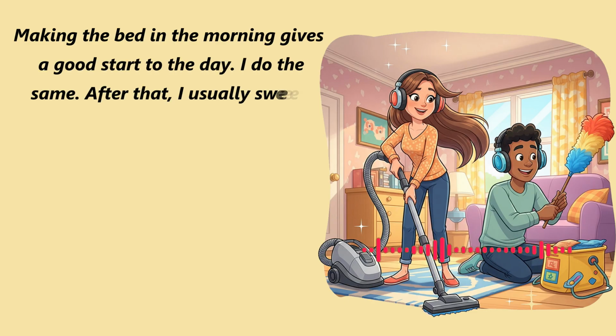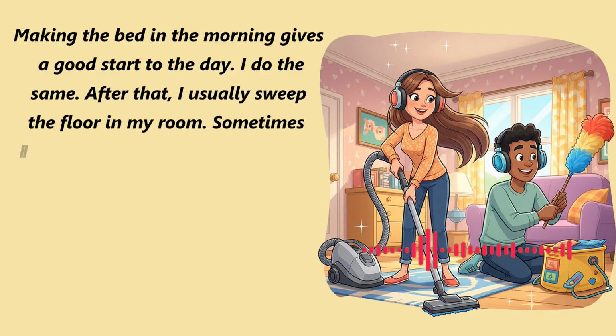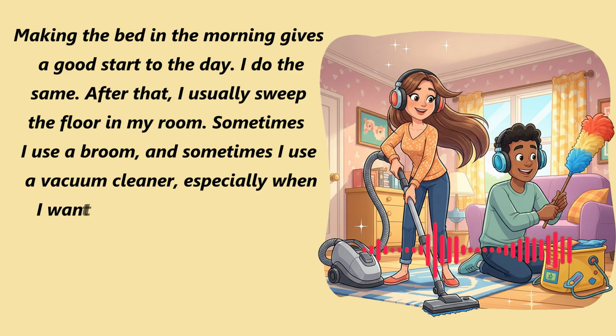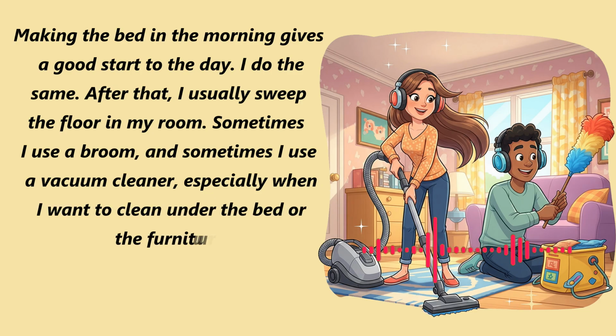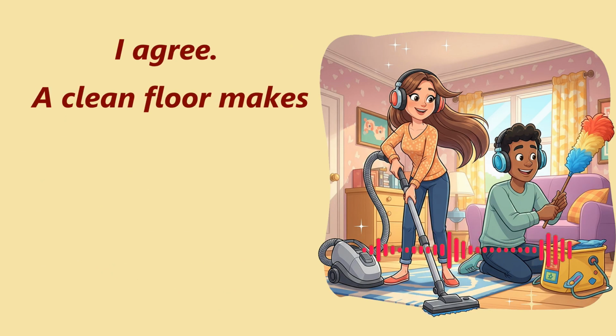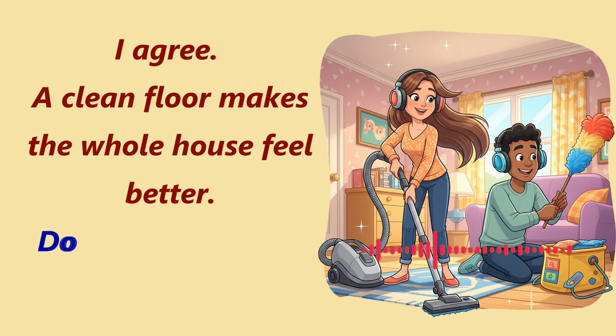I do the same. After that, I usually sweep the floor in my room. Sometimes I use a broom, and sometimes I use a vacuum cleaner, especially when I want to clean under the bed or the furniture. It takes only 10 to 15 minutes, but it makes a big difference. I agree. A clean floor makes the whole house feel better.